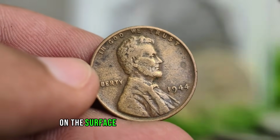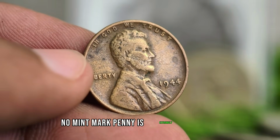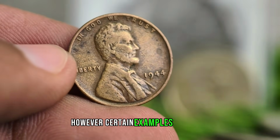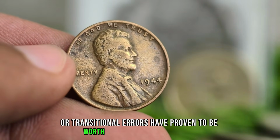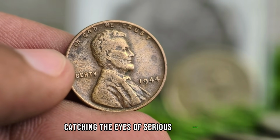On the surface, this might suggest that a 1944 no mint mark penny is extremely common and not worth much. However, certain examples in unique conditions, rare die states, or transitional errors have proven to be worth extraordinary amounts, catching the eyes of serious collectors.